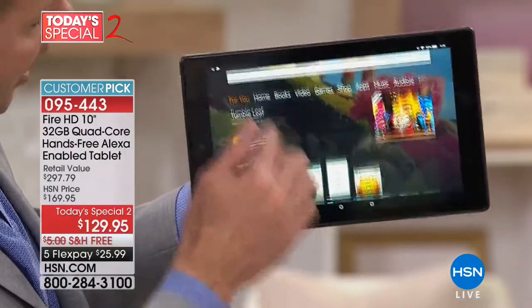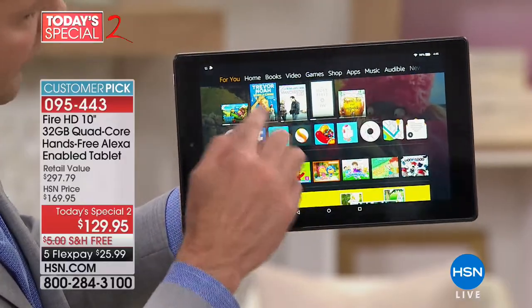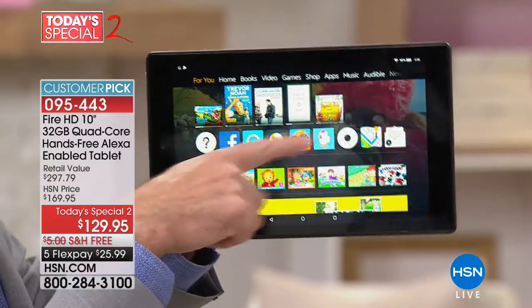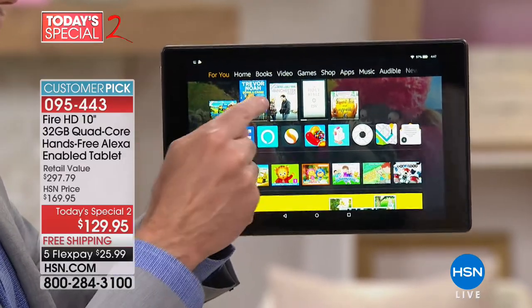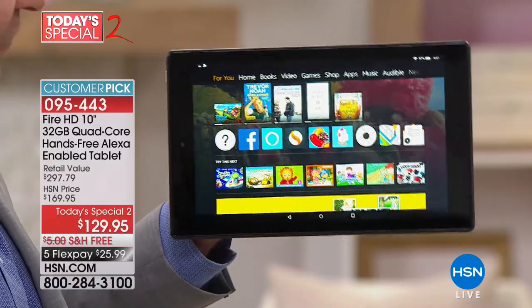So it automatically recommends things for you. Like, for example, it recommends Tumbleleaf, which we were watching a minute ago, recommends books that I like. It knows, because I was watching Manchester by the Sea when I did the Fire TV presentation a minute ago. I could actually pick it up here. It knows where we were on the Fire TV because they're on the same account. I could pick it up here and start watching across a different device, okay?